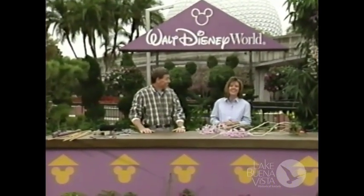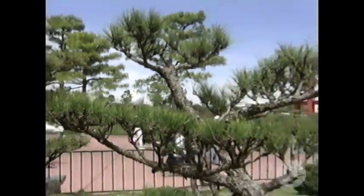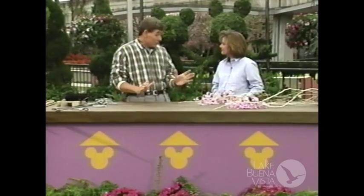Next, we're going to consider how to create a unique effect that's often seen in Japanese gardens. Well, that's right, Connie. But first, we have to consider the difference between Western gardens and Japanese gardens. There's really a basic philosophical difference. There is. And we do have an expert.